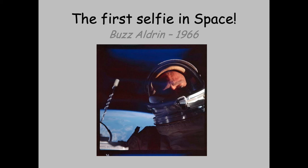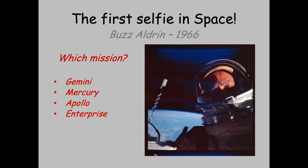Now my next question to you is, on what mission was this taken? Was it Gemini, Mercury, Apollo, or Enterprise? Apollo. No, Morgana, it was on the Gemini mission, which was a precursor of the Apollo mission, and which followed the very first Mercury program.